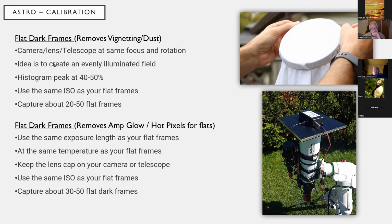With the flat frame, you're trying to create an evenly illuminated flat field image. The histogram peak of the image you're taking should be probably to the left of the mid. So the peak should be to the left of the middle of the histogram.